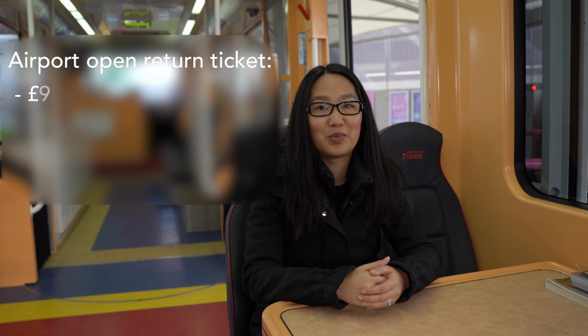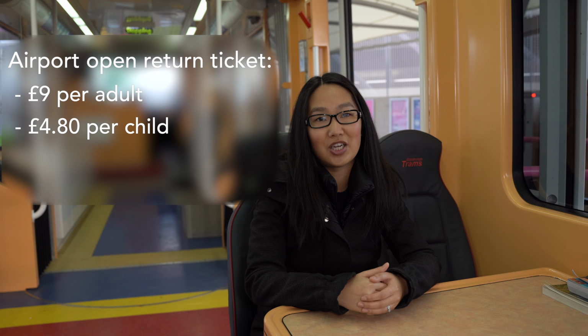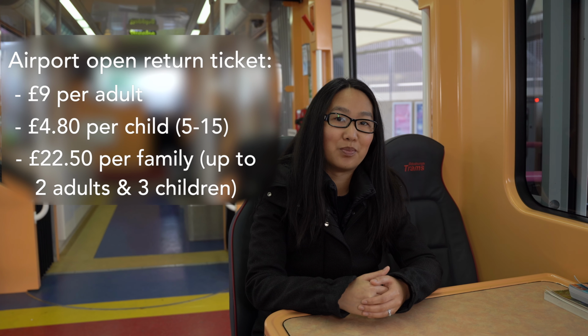And the last way of getting to the city centre is by tram. Unlike the 100 bus, the tram does not run 24/7. The first tram leaves at 6:18 in the morning and the last tram leaves the airport at 10:48 at night. They leave every 7 minutes and take around 30 minutes to get to the city centre, with its final stop at St Andrew's Square in Newtown. The cost for an airport open return ticket is £9 per adult, £4.80 per child, and £22.50 per family.